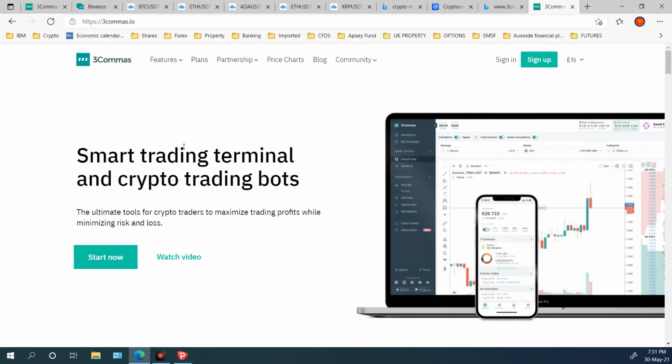So we'll take you through how to create an account on the platform, 3Commons. We'll show you how you connect to an exchange through the platform. It's really easy. And we'll take you through some of the plans that they have, from the very beginner who just wants to have a look and play with the platform, through to the professional options that we'll cover as well.